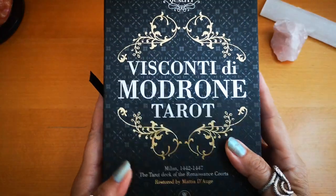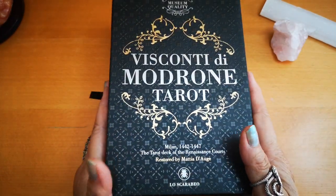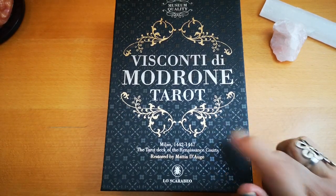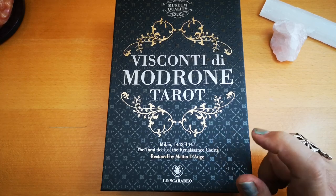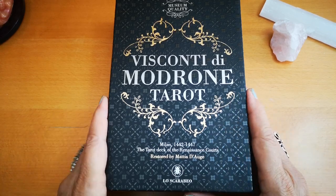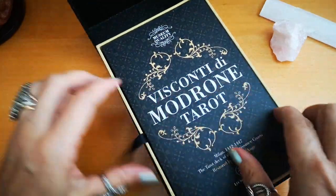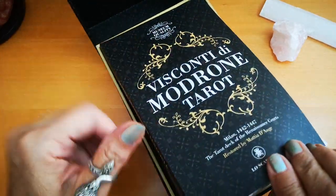So that was my third deck. And then I had this from Amazon. This is the Visconti di Modrone Tarot. I have another Visconti deck, but I got this one because I love the quality and the deck is gorgeous. I saw it in one of the channels and I really wanted to buy it.